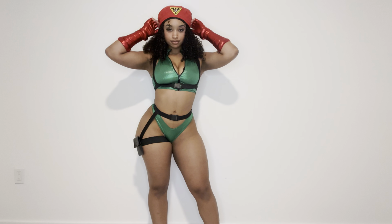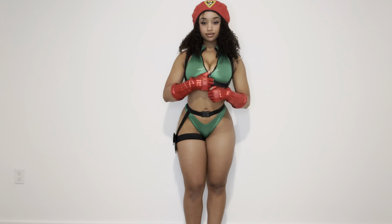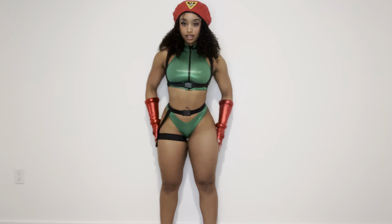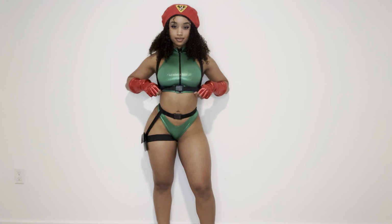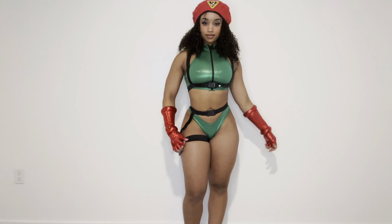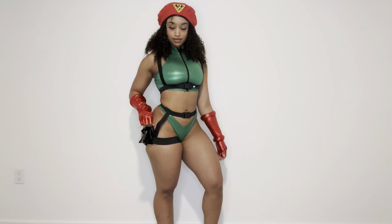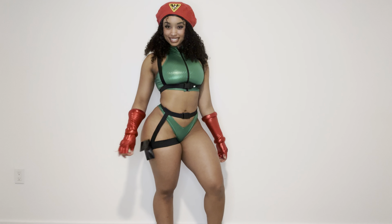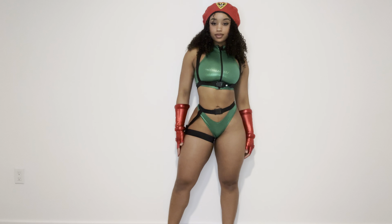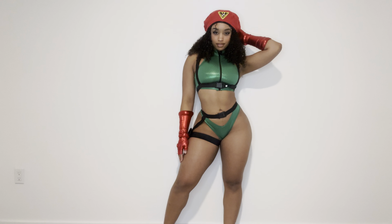Oh, and I forgot to mention for the other pieces before, they are a thong, but I didn't want to turn all the way around on the camera to show that. Anyways, you can zip this up, you can zip it down, whatever is comfortable for you. I do think that zipped all the way up does give it more of a game character look and kind of takes away from how sexy it is because obviously your booty's out. So I feel like having the top covered up just makes it more of a gamer look.